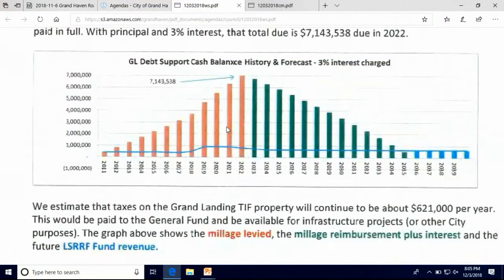Reasonably so. Almost every brownfield in the state is underwater. They don't generate enough revenue to be able to pay off their debts, and they are supported by general fund and other revenues. Ours is the very same case. What this graphic, though, shows is that this is an investment that the public made in the brownfield and said, no, we don't want to let our bonds go default. We want to continue to pay those bonds.